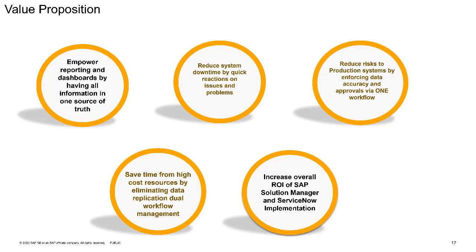And then the last one here: we increase the ROI of the SAP Solution Manager and ServiceNow implementation. We're going to leverage the best of each platform by having the Snow Adapter.